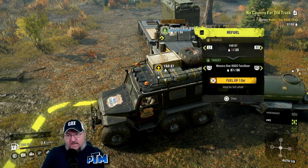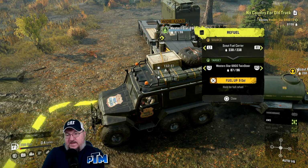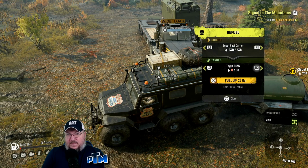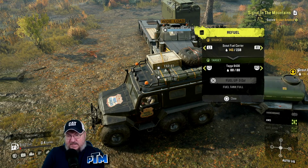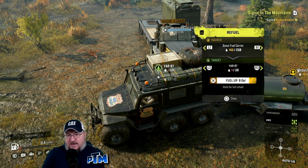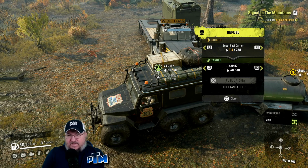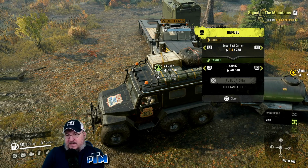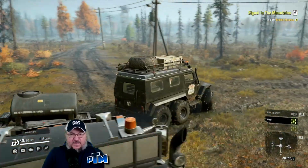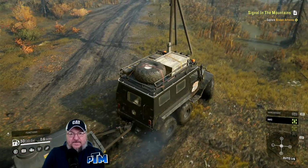So we're going to refuel. We're going to use our source as the Scout fuel trailer. We'll finish filling up the Twin Star. There we go. And then we will jump over to the Taiga and get that bad boy filled up. And then finally, the roof rack is full. Let's fill up the yard. Beautiful. Burned off some fuel, but that's okay. We'll just reload once we get it over there.